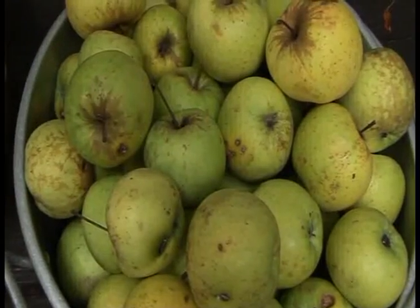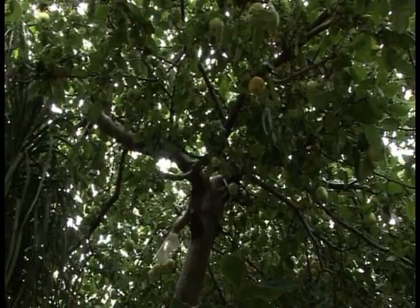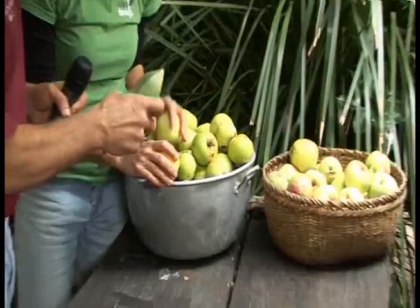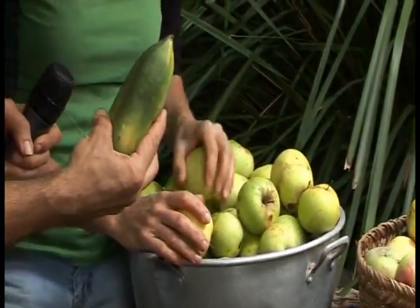And these are the apples I spotted earlier, folks. Where are they from? That's from the other larger tree in the back garden. So this is Golden Delicious. That's not an apple? No, that's a babaco.